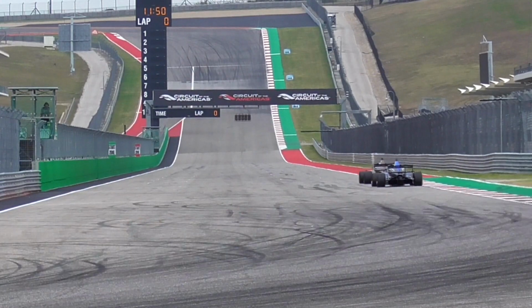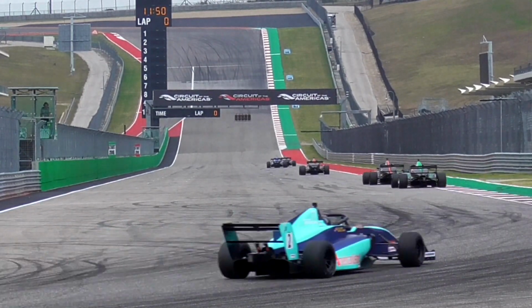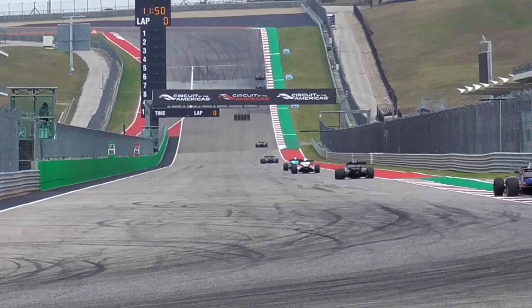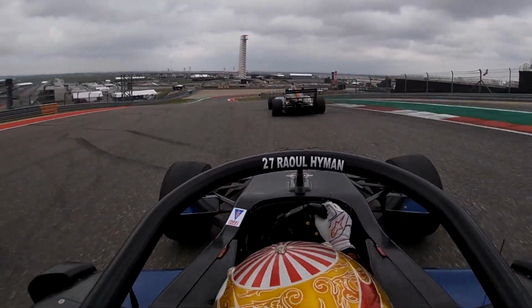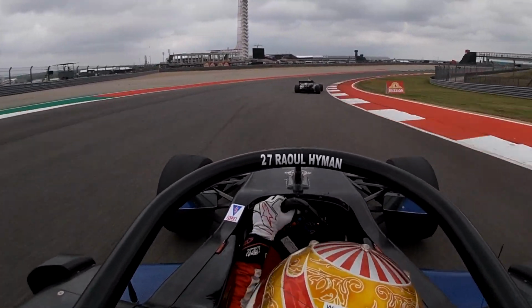And the battle at the front continues nose to tail. Dylan Tavella certainly feeling the pressure from our points leader as they climb the hill toward turn number 1. Hyman closes in, clipping the apex there at turn 1 and then steeply back downhill into the S's one more time.